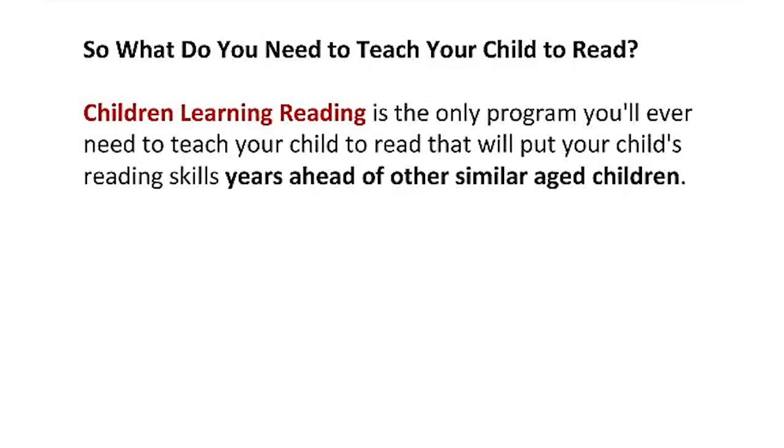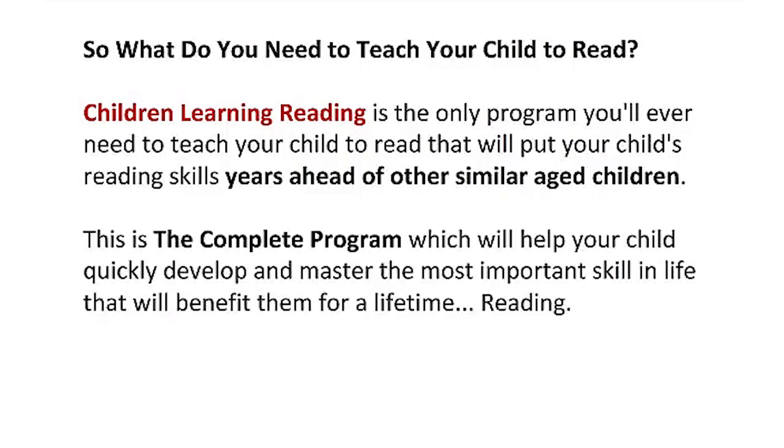Children Learning Reading is the only program you'll ever need to teach your child to read that will put your child's reading skills years ahead of other similar aged children. This is the complete program which will help your child quickly develop and master the most important skill in life that will benefit them for a lifetime, reading.